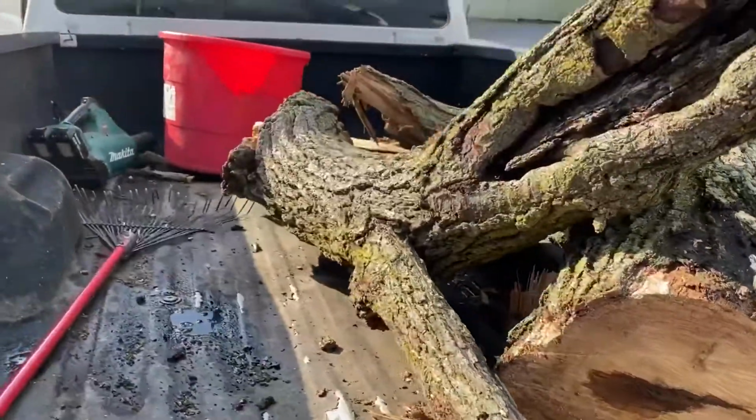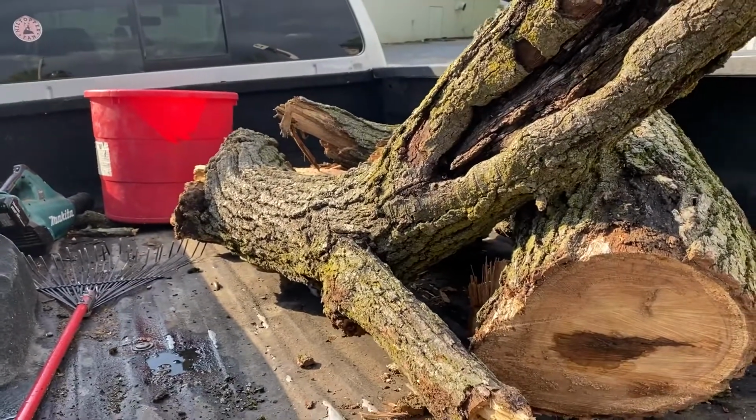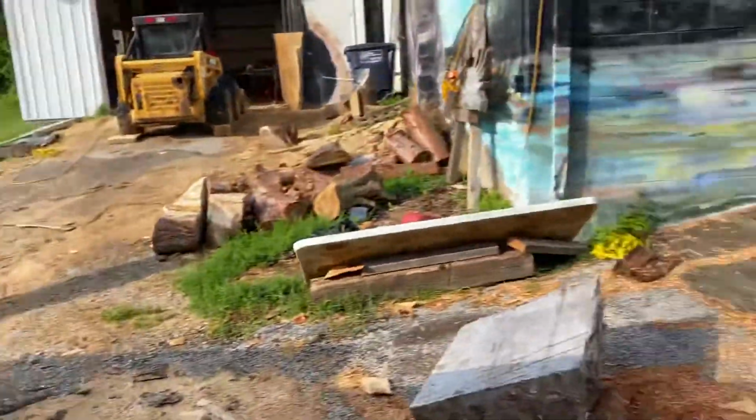Oh yeah, we did our due diligence and we paid it forward today. That tiki head you just saw came from a rotten oak limb that fell in one of our customers' driveways, a beautiful driveway. So we went over and we helped them rake it up and clean it up.